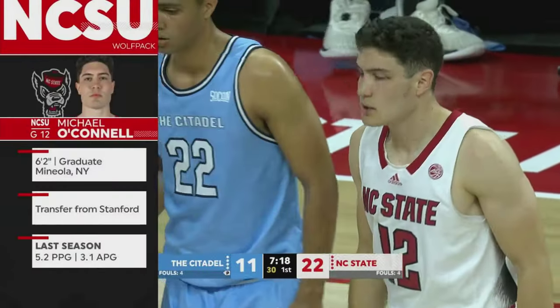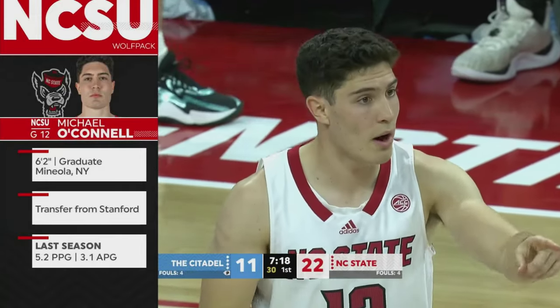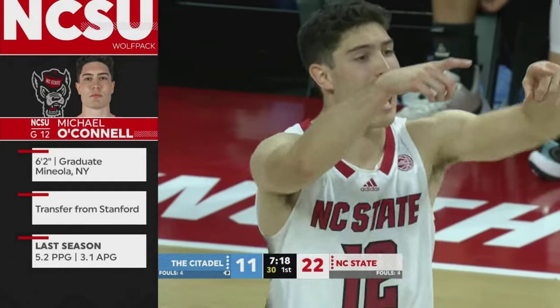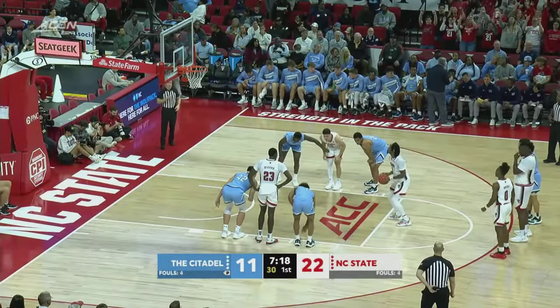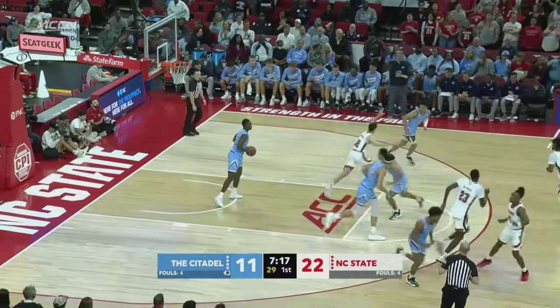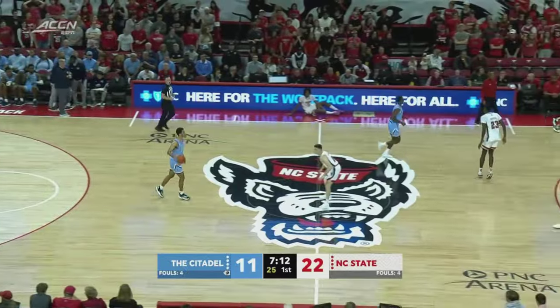Speaking of steals, DJ Burns with a steal that led to the Taylor free throw that's coming up. You see Michael O'Connell, he graduated from Stanford. That's impressive enough, Scott. He did it in 3 years. He's got 2 years of eligibility here at NC State. And if that wasn't impressive enough academically, he was a top 100 recruit, both in basketball, obviously, but also in lacrosse. Well, and that's probably why defensively he brings that physicality.